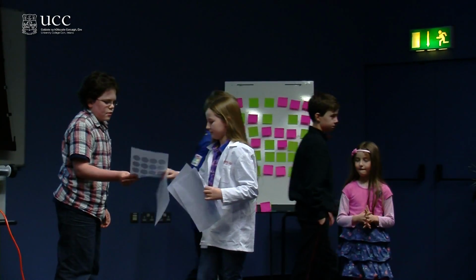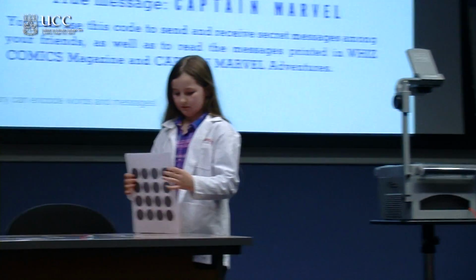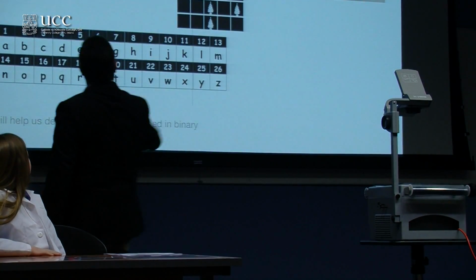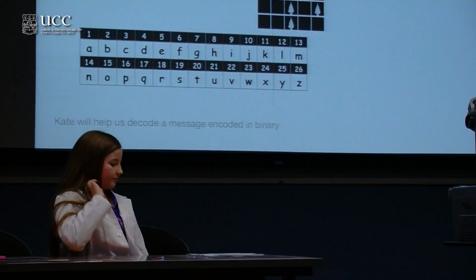So binary numbers, of course, you can represent numbers, but you can represent all sorts of other things. You can represent words, and you can represent other sorts of data. So imagine we had a little guy who was stuck in a building, and he couldn't actually get out for some reason. He was in this big tall building in the middle, and in every window there was a lamp. There was a Christmas tree in this case.